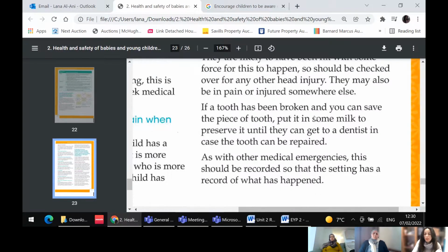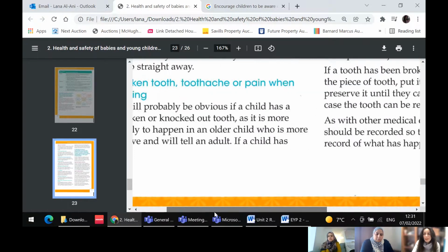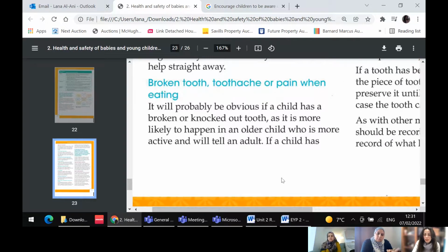If a tooth has been broken and you can save the piece of the tooth, put it in some milk to preserve it until they can get to the dentist, in case the tooth can be repaired. As with other medical emergencies, this should be recorded so that the setting has a record of what has happened. So as soon as this happens, you need to report it and put it in the nursery records.